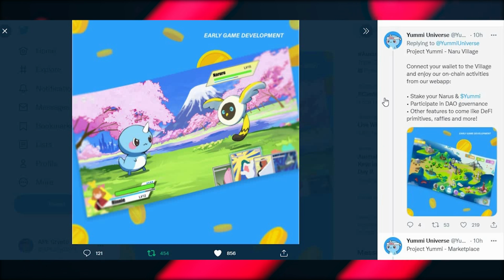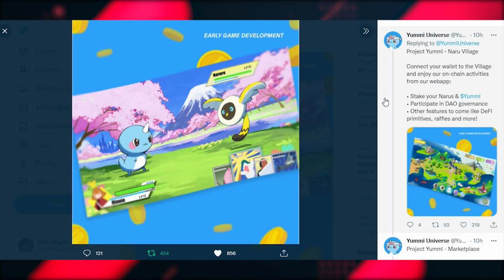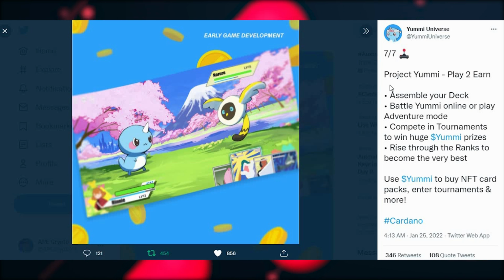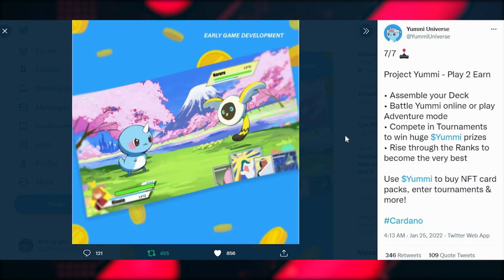And they also have their Naru Village, which allows you to connect your wallet to the village and enjoy the on-chain activities from their web app. You can stake your Narus and your Yummi, participate in DAO governance, and have other utility features like DeFi primitives, raffles, and more. So these latest announcements have just been absolutely insane, and no wonder why they have rocketed the value of this set. And when this gets implemented, I do believe we'll continue to see these prices rise.